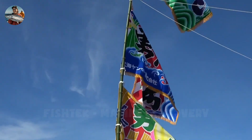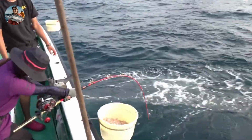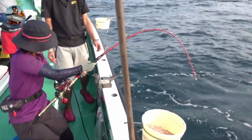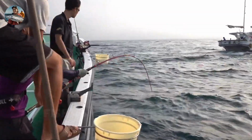Japan is famous for its rich waters, especially off the western coast of Iki, Nagasaki Prefecture, where tuna is abundant. This area isn't just the perfect habitat for various types of tuna like bluefin, yellowfin, and striped tuna, but it also has a diverse marine ecosystem with clean, nutrient-rich waters.